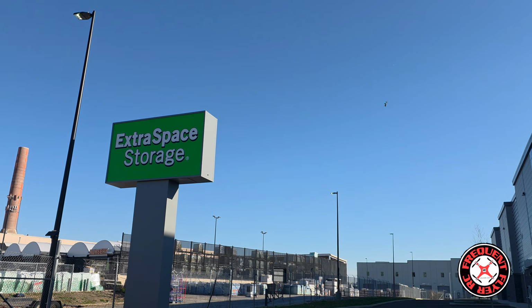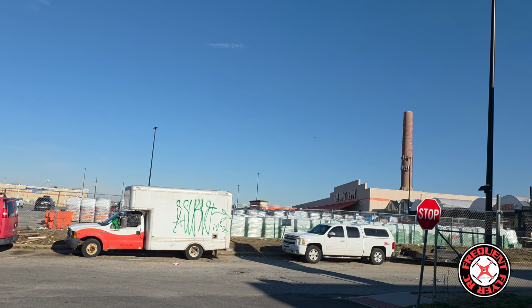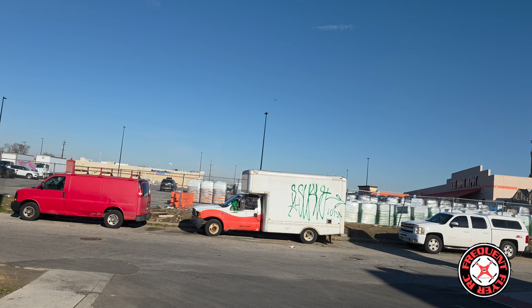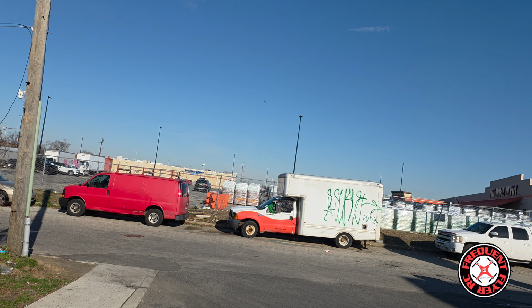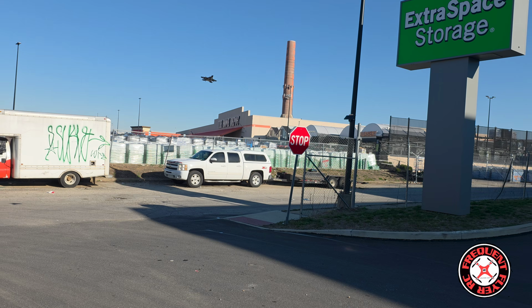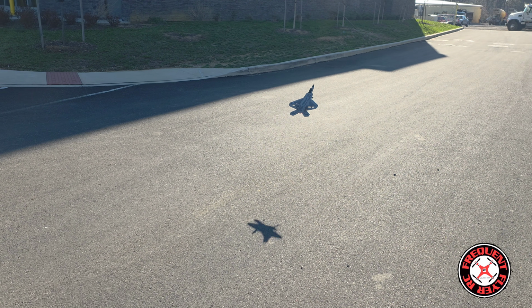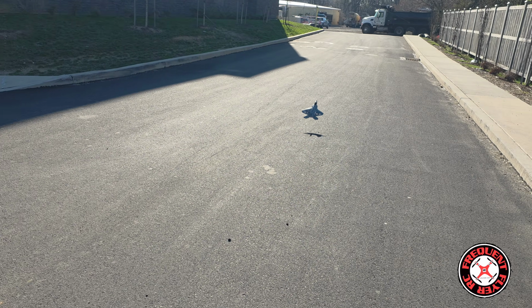Okay, let me try to bring it down. I don't know where the battery is. We don't want to get caught dead stick all the way up there. 9 minutes. Been flying for 9 minutes. Let's try to bring it in. Yeah, the lights are definitely flashing. Let's hover it a little bit. Bring it down for a soft landing.